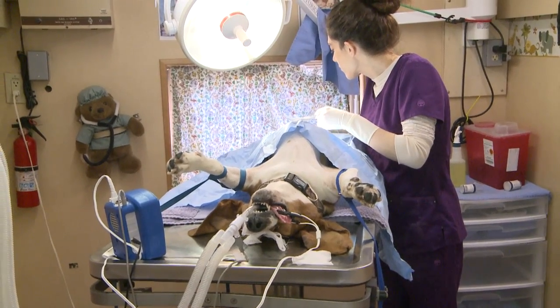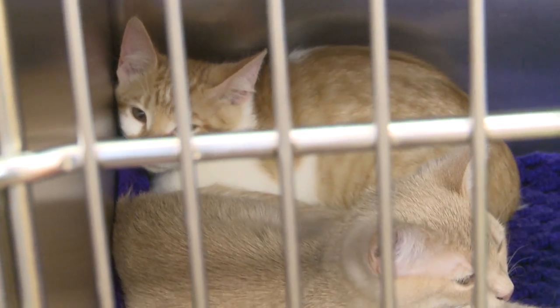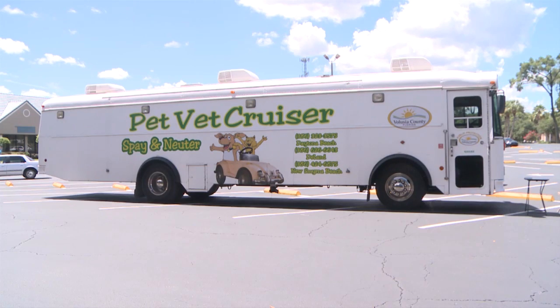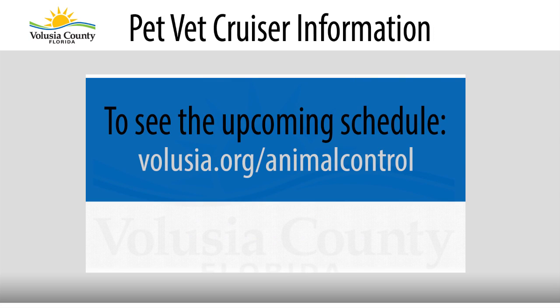Fees for services on the mobile clinic range from $15 to $65 depending on income, and appointments are required. The PetVet Cruiser makes regular stops in DeLand, Orange City, New Smyrna Beach, and Ormond Beach. To make an appointment, you can call 386-323-3575 in Daytona Beach, 386-626-6643 in DeLand, or 386-424-6875 in New Smyrna Beach. To see the upcoming schedule of stops, you can visit volusia.org/animal control.